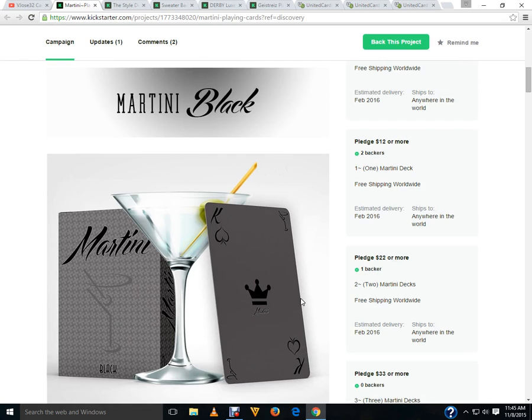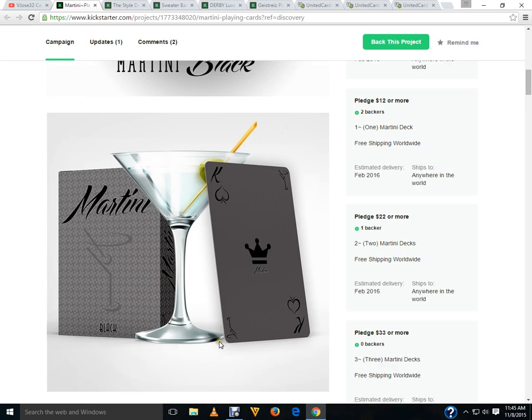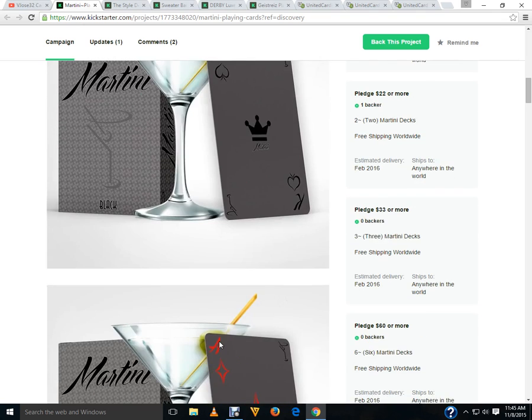There's also apparently a black version, as you can see right here, which is actually more of a gray version. This is not black, this is gray. When you get black on the face of a card that's supposed to be black, it ain't black, it's gray. This is black on gray. Calling it black doesn't make much sense. But there's that one.